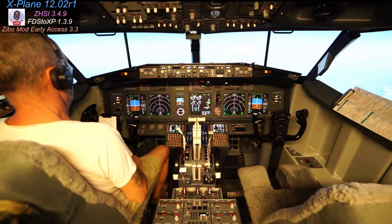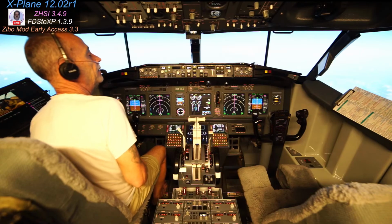Looks like the wind smoothed out a bit. We're down to 29. Looks like they're dropping.